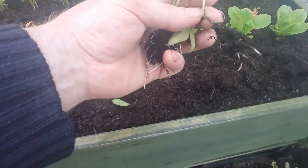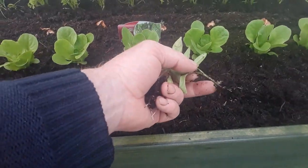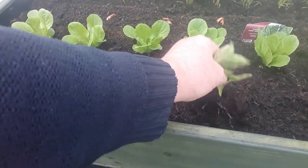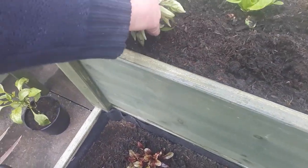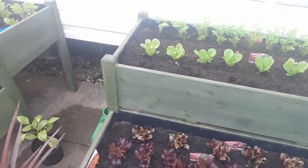This one has hardly got any roots. And the same with that. And I think we're doing the right thing by taking them out. It's always better to err on the side of caution if you think any of your plants have got a problem. So they can go into the bin, and we'll think of something else to put at the front of that container now.